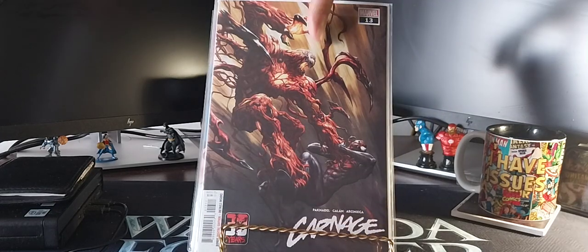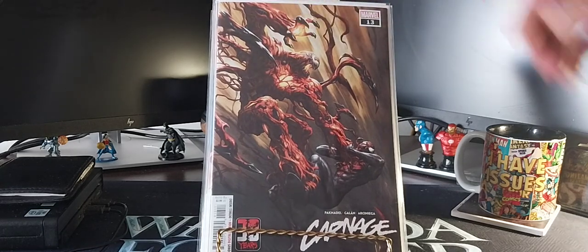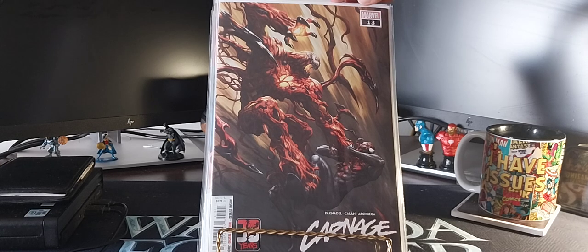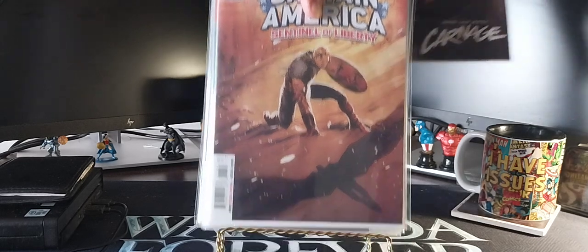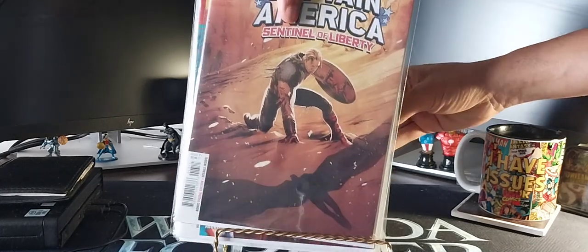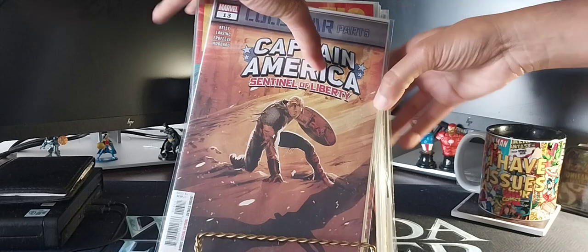All right, so moving on here. Next up, we have Carnage, issue number 13. And I did see in the Marvel previews, they're supposed to have something called The End of the Carnage Universe, which will be coming out pretty soon. So you might want to read these books if you had not, as it preludes into that upcoming story arc. And then we have part 5 of Captain America Sentinel of Liberty. Of course, we have the 4th of July coming up, so Captain America is a really big deal right about now.